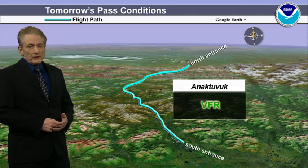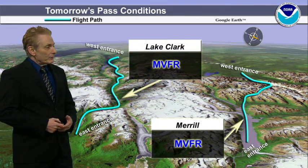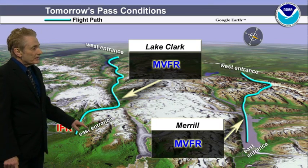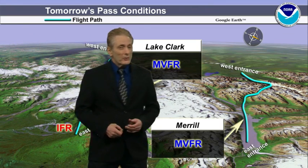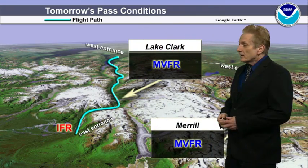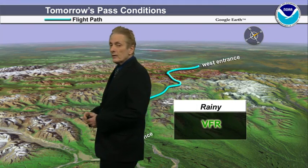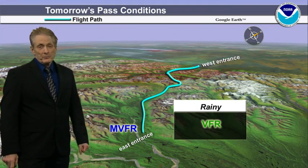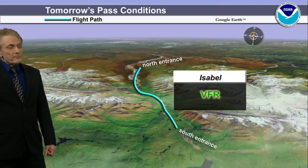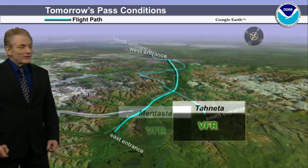Anaktuvuk and Atqasuk, VFR once again, as well as Lake Clark and Merrill will become marginal VFR late tonight into tomorrow morning, and that'll be on the eastern entrance, where the Lake Clark Pass could go IFR tomorrow afternoon on the east side, with VFR hanging on the Kuskokwim Valley side, with rainy marginal VFR developing possibly here on the eastern approach tomorrow afternoon. Otherwise VFR, rainy VFR, Chilkoot, Isabel and Mentasta VFR.